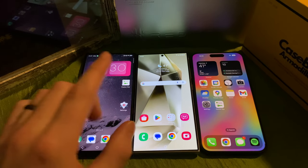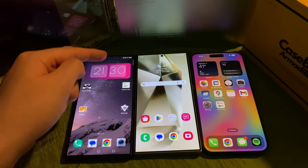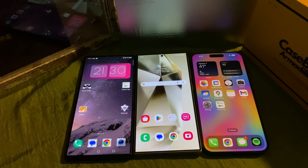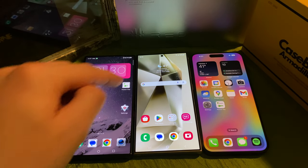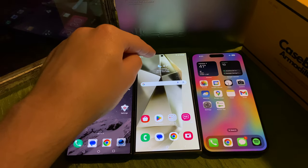And everything is the same. You can put four apps in the bottom. I think with some of them, you can put five, but they relatively are the same thing. Four apps on the bottom, a pull-down notification bar up top. I don't go into detail on the pull-down notification bar settings, and I do apologize about that, but basically, they all have the same thing.